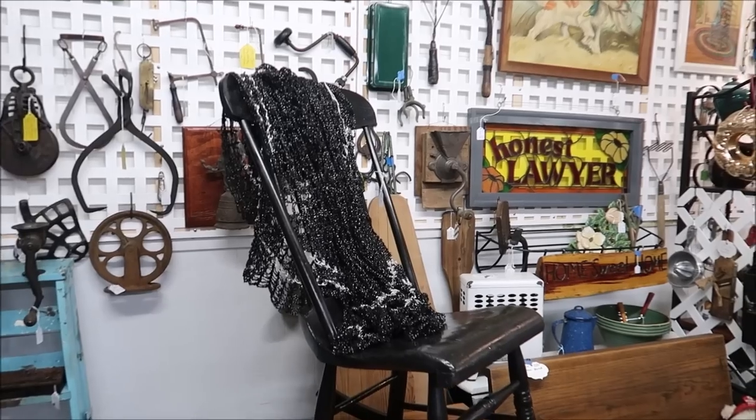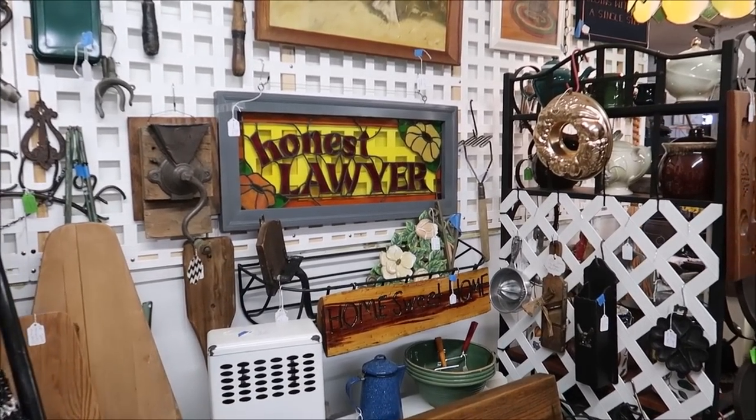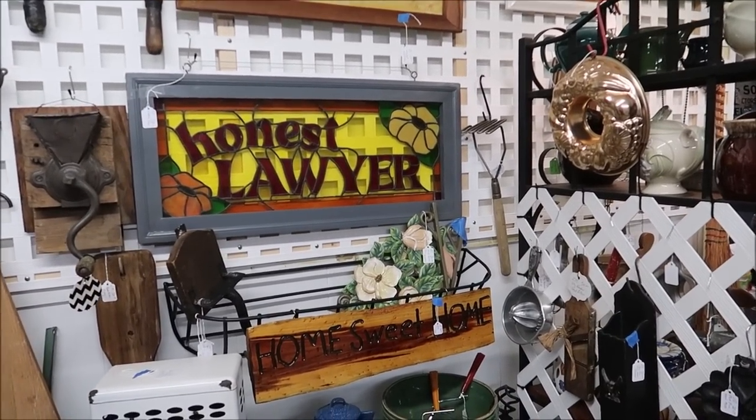I always am drawn to vintage and antique stuff. I don't know why. Honest lawyer. It is much like the Lakeland Antique Mall. It's basically a big, large space where people rent out the spot. So there's like 10 different vendors in here and they're different booths and it's just managed and run by one person, which makes it good because it's a big variety of things.